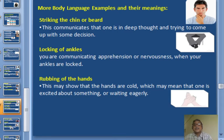Next one, locking of ankles and crossed legs. We sit sometimes, and most of the time we observe people sitting with crossed legs. Locking of ankles: you are communicating apprehension or nervousness when your ankles are locked.